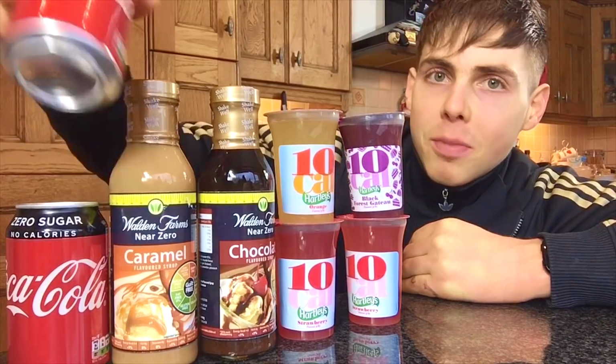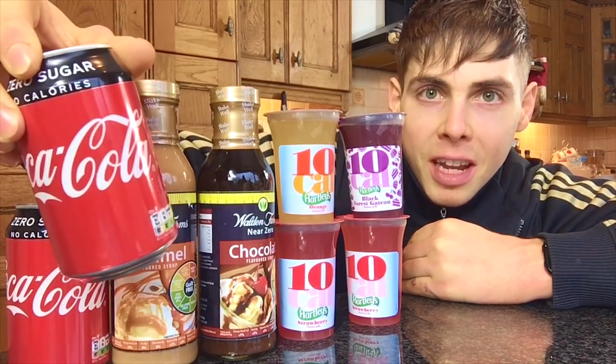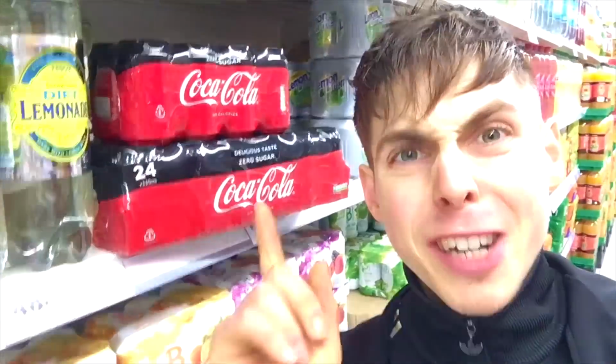And to give you some perspective, this little can of Coke Zero has 87 milligrams of aspartame in it. So to be over the ADI of aspartame, you'd have to drink an entire 32 pack of Coke Zero, which realistically, unless you're a freak, is never going to happen. Per day, you'd have to have 32 cans per day.